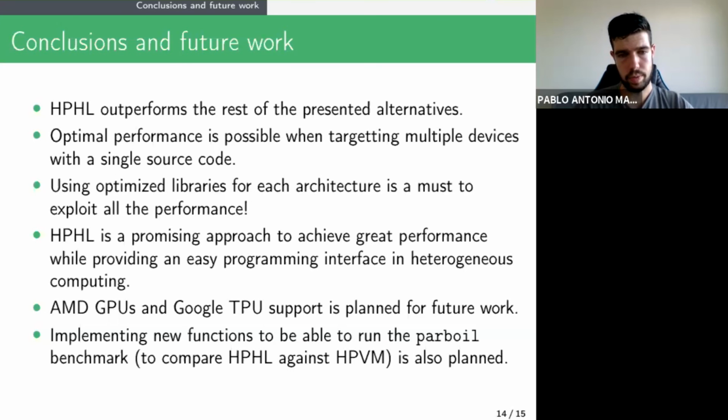So for future work, we are planning to add support for AMD GPUs and also Google TPUs. And also we would like to implement new functionality to be able to run the Parboil benchmark, so we are capable of comparing HPHL against HPVM in the future.